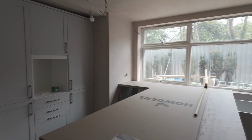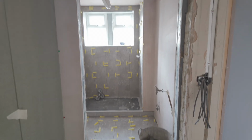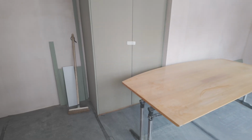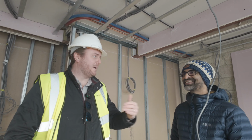It's week 28 and this week we've been continuing with kitchens, bathrooms, utilities and internal storage. And you can't learn this in a textbook. You've got to do it, you've got to feel it, understand what the steps are.